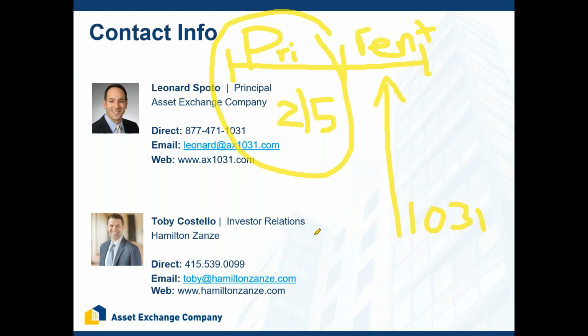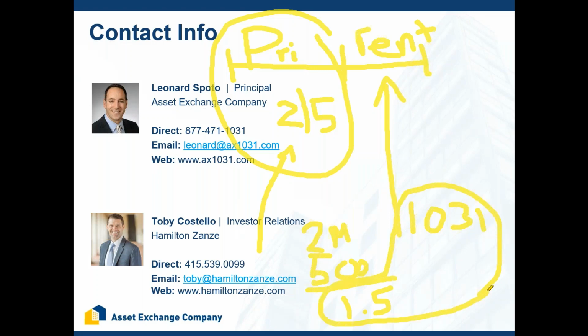Let me show you how that would work, Glenn. You sell a property for $2 million. The first thing you're going to do, if you're married, is take out the homeowner's exemption amount of $500,000. That leaves you with a remaining balance of $1.5 million that needs to go towards your 1031 exchange. And as long as you do an exchange and go out and buy another $1.5 million worth of real estate, you defer all of your taxes and you're exempt on the $500,000. That is scenario number 1.